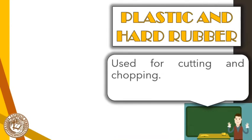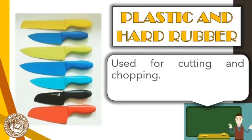On to the next one, we have the plastic and hard rubbers. So these are used for cutting and chopping. Plastics are greatly durable and cheap, but may not last long. They may somehow bend or break when using it in the long run.